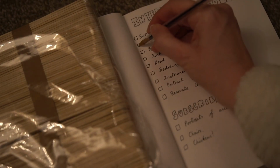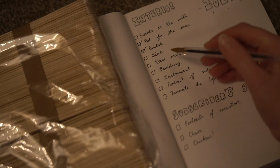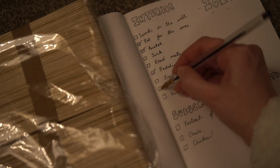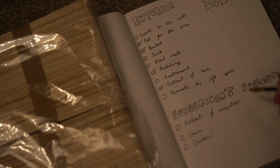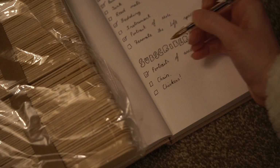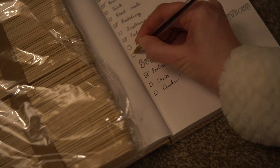So, I've made a pot for the oven, I've made a bucket, I've made a little bed sheet, portrait of mole, yep, that's done. Still got to renovate the loft space, so that's not going to get started today. Portraits of ancestors, great suggestion, that's done. I've still got lots of things on this list, and there's something missing as well.